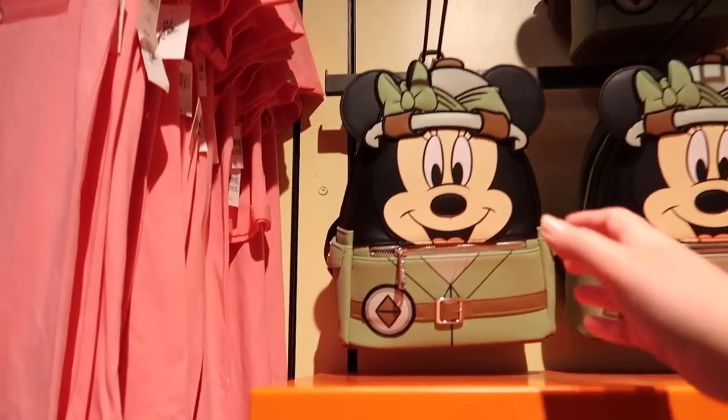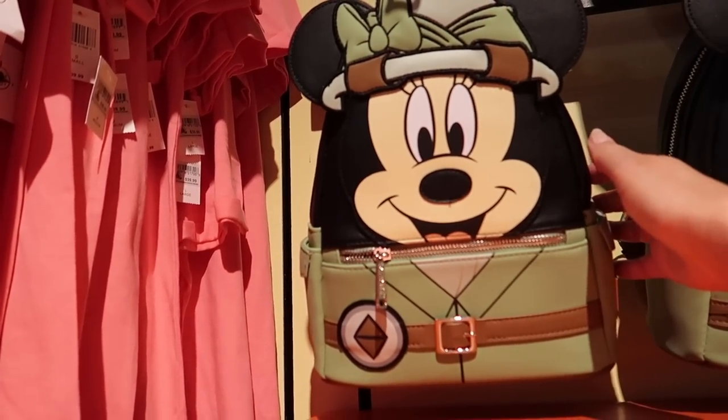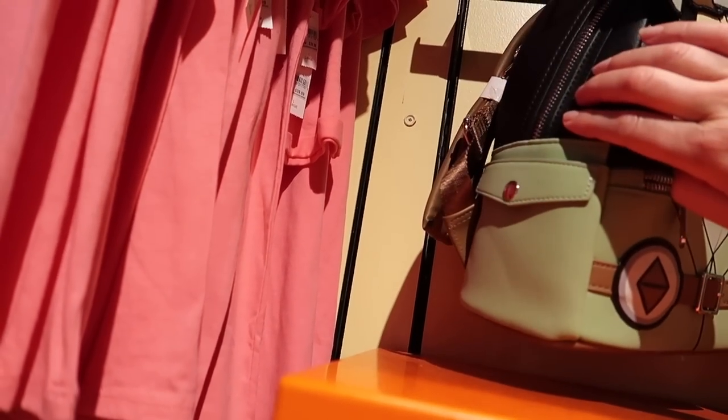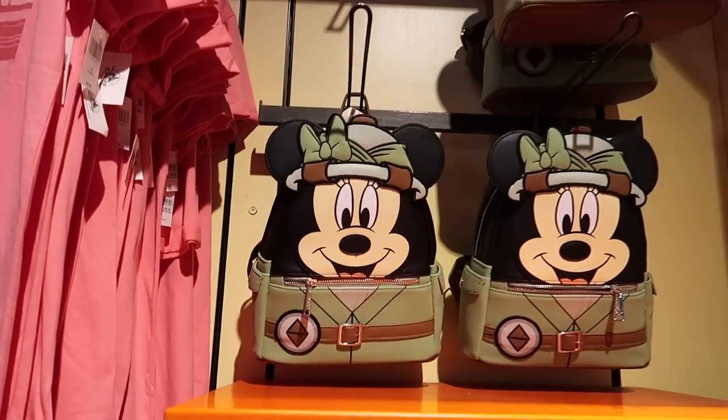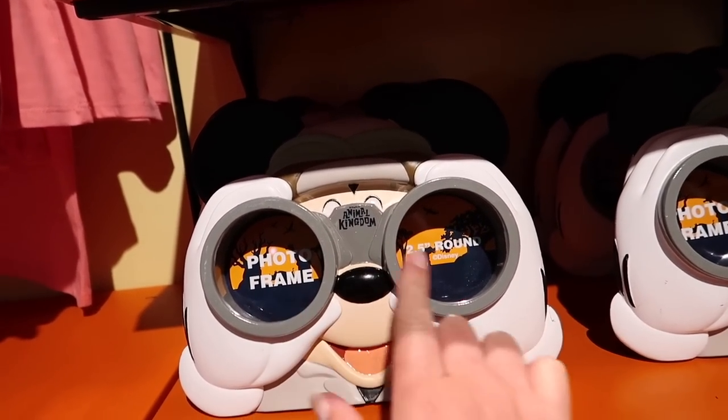A lounge fly, it looks like. Is it a lounge fly? Yes, it is, with safari Minnie. I love it. Oh, this is a unique photo frame. He's looking through binoculars and you can put your little pics in there.